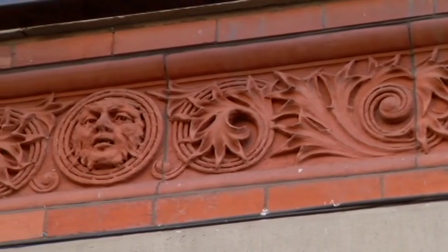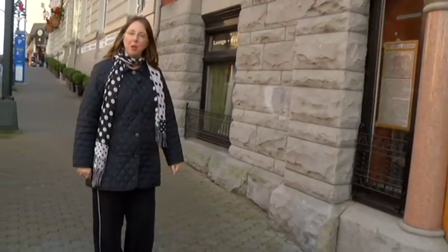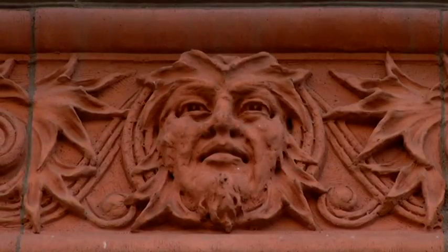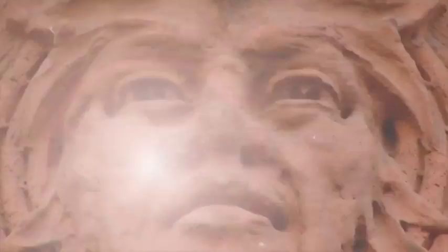Samuel McClure was influenced in his design treatments by Louis Sullivan, a Chicago-based architect. Sullivan believed that a building's identity could be found in its ornamentation. His stylized foliage suggested the reconciliation of nature with technology. The leafy faces represent a figure from Celtic mythology, the Green Man.